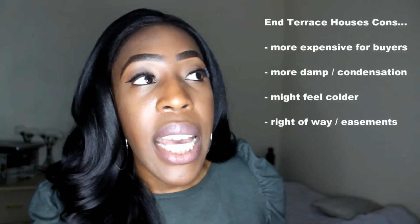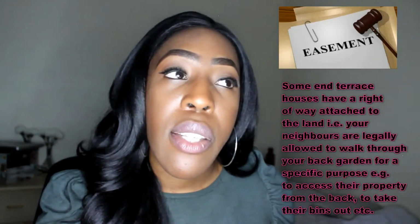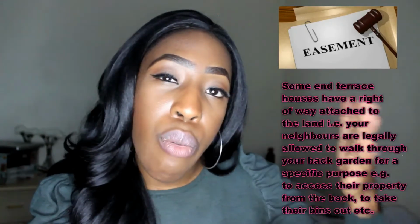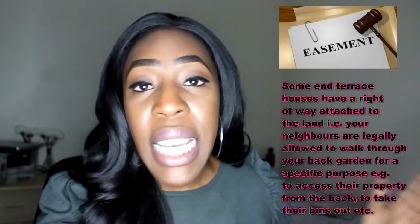And also something to think about when it comes to terrace houses as well is access. This probably is something that is more applicable to the older type of terraced houses, but you may find if you're looking at Victorian houses that mid-terrace houses do not have direct access to a road behind it, or like an open field. This is called a right of way, or having an easement.